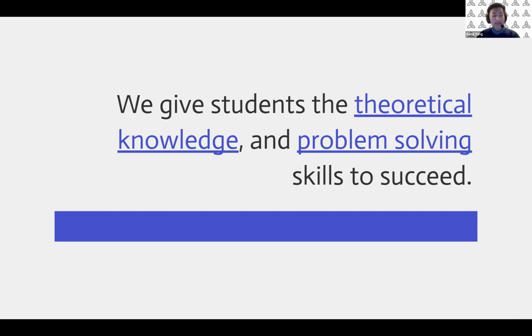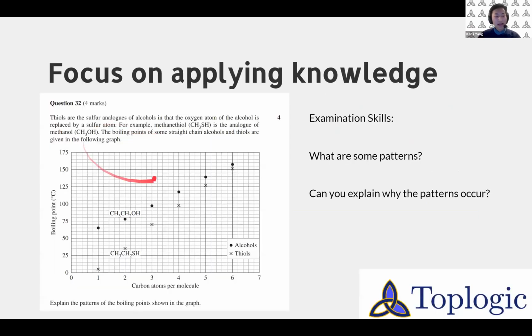So I'll quickly pause on this and take a look at this chemistry question and how you might answer it. So note that the question asks you to explain the patterns shown in the graph. So you don't need too much for this, just some pattern identification. All right, so what are some patterns that you might be able to see? Have a think. So again, you don't need any knowledge for this. You might be able to see that first, the boiling points are all increasing as I move from left to right, right? Yeah, increasing steadily.